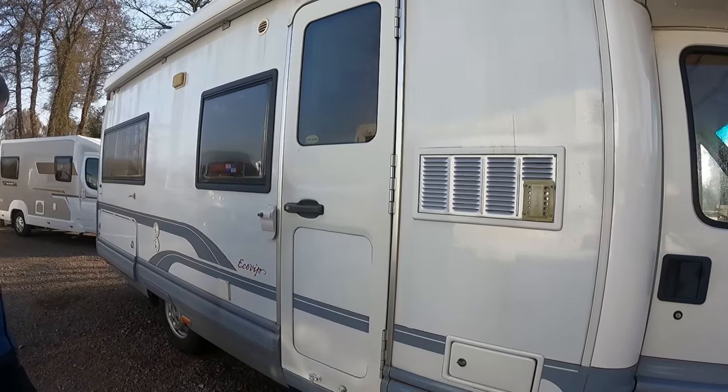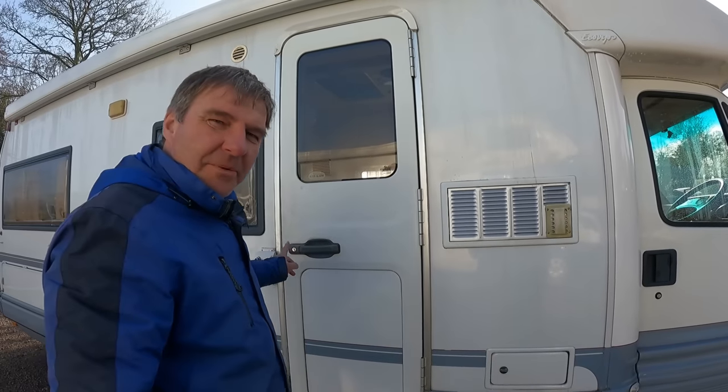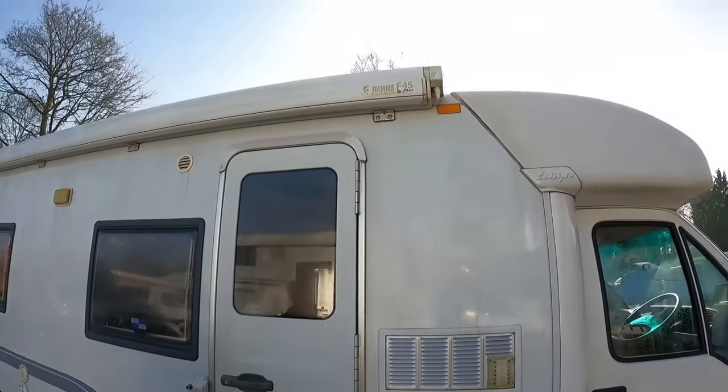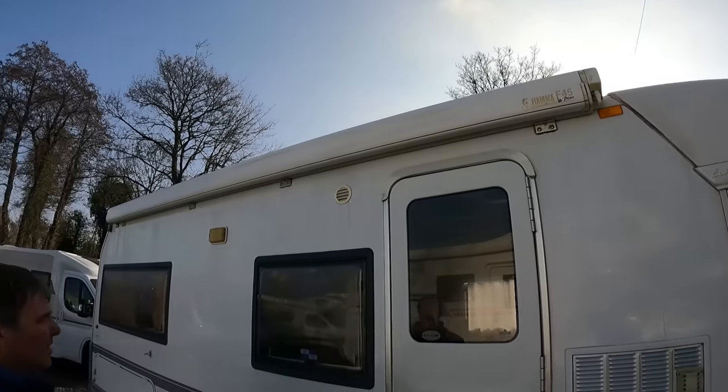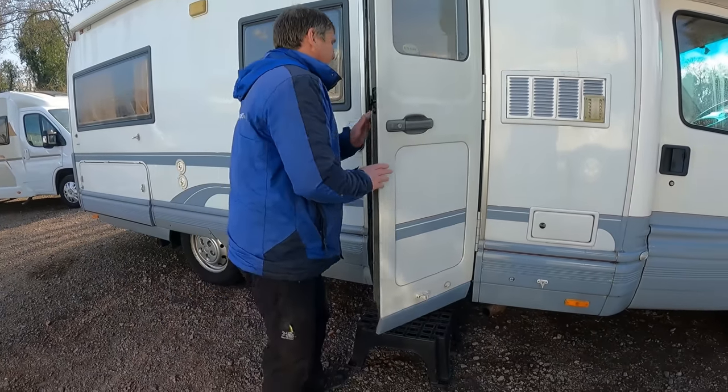It is central locking as well. I was trying to open that habitation door and I had to open the driver's door, and the central locking opens it. So what do you think? Shall we have a look inside? Looking quite well, isn't it?